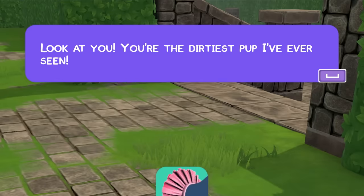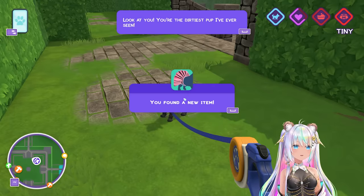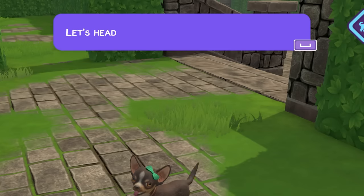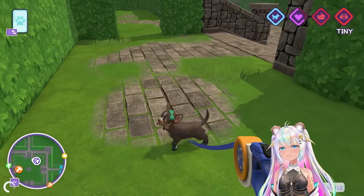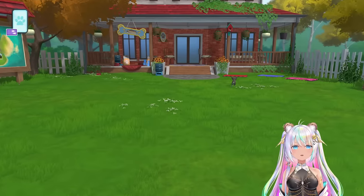Look at you, the dirtiest pup I've ever seen. She needs a bath. You found a new item. She found a new skirt to wear. Or maybe we can put it on the new pup. Good job. You must have had lots of fun getting that filthy. Head straight home and I'll clean you up. Okay, so we've got to take her back and we're going to see who the new pup is. She's so tired. Okay, we're back at home.